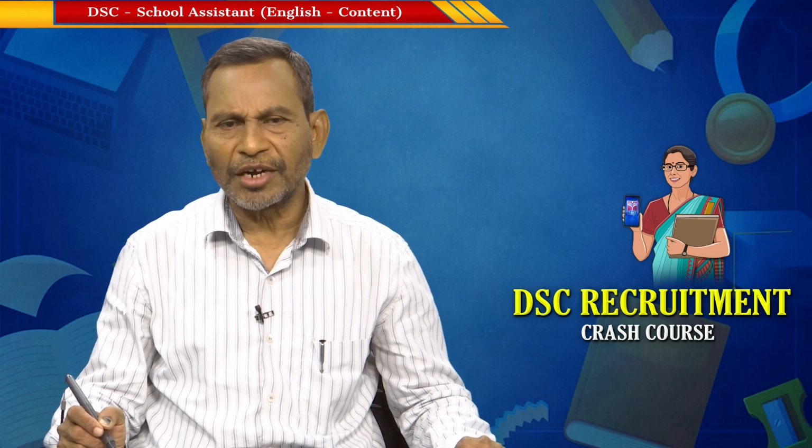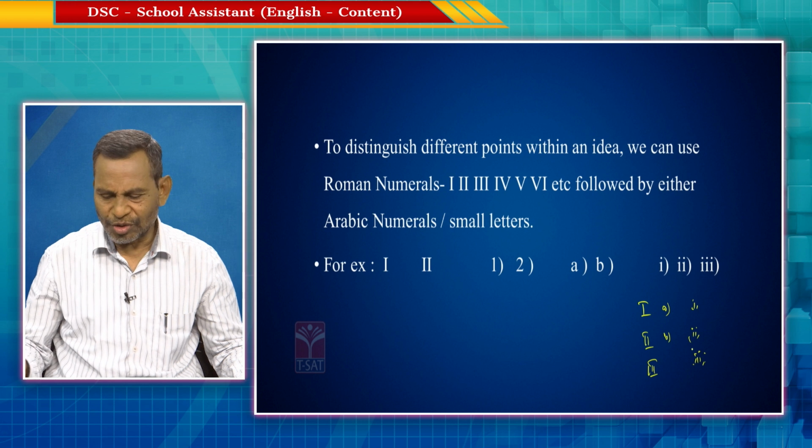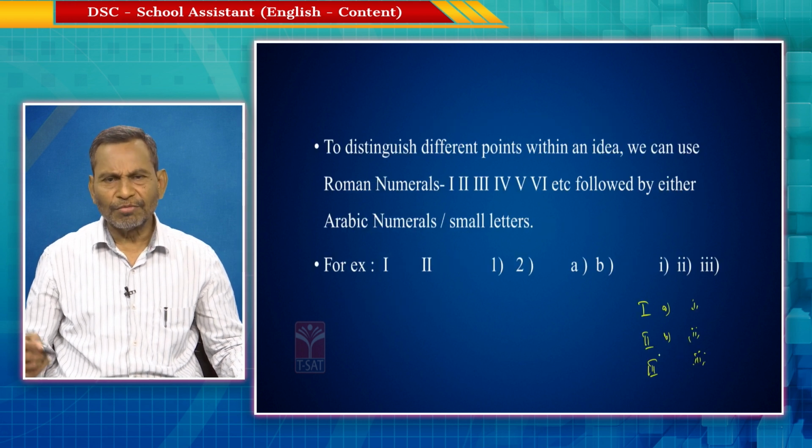Next, we move on to distinguishing the different points with an idea. We can use Roman numerals, like I told you, 1, 2, 3 for important points, followed by sub points like A, B. I can use A, B, or small Roman numerals, or Arabic and small letters, or whatever I can use. This is just to demonstrate these things. So the next point I would like to move on to is note taking.